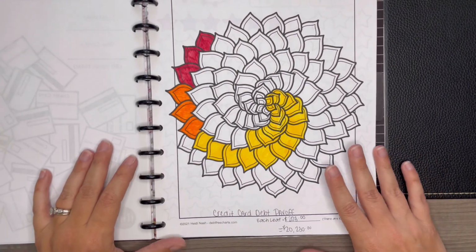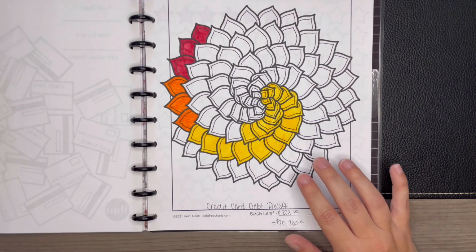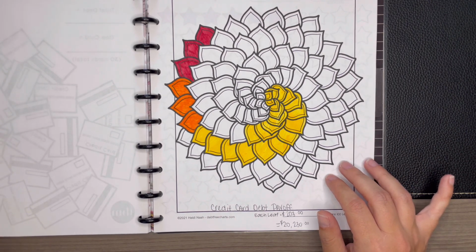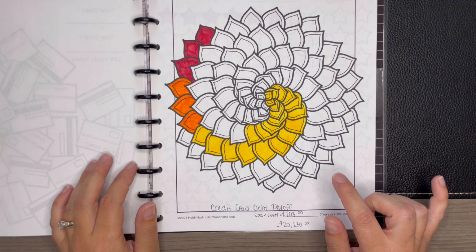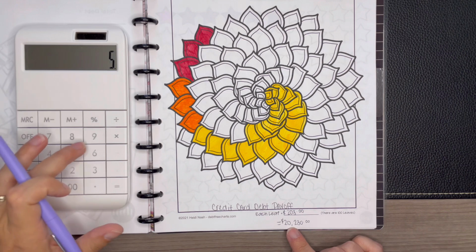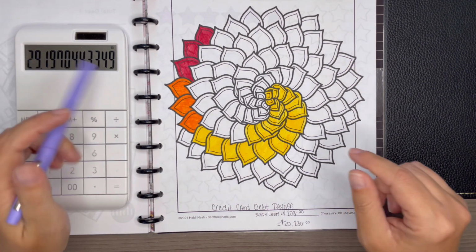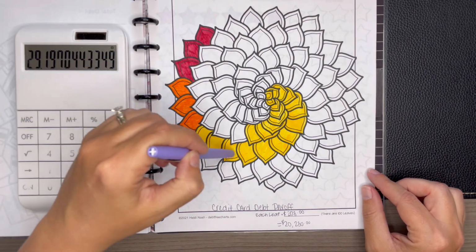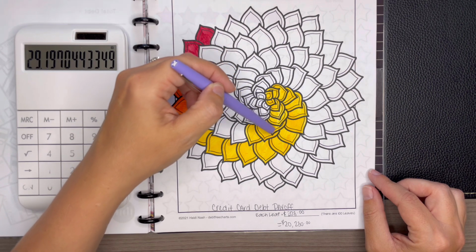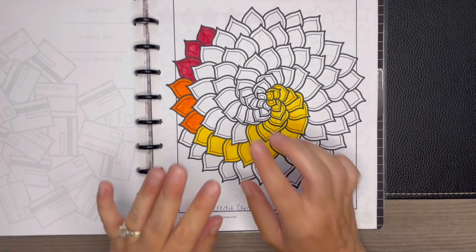This next coloring tracker is from Debt Free Charts. So this one is tracking my credit card payoff. So let's do this one together, and we'll see where we're at. So 5927 divided by the 203. 29 leaves. Okay. 1, 2, 3, 4, 5, 6, 7, 8, 9, 10, 11. So we get to coloring 2. So not that great, but hey, progress is progress.